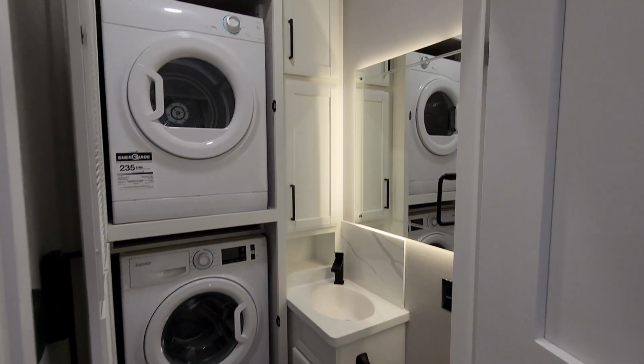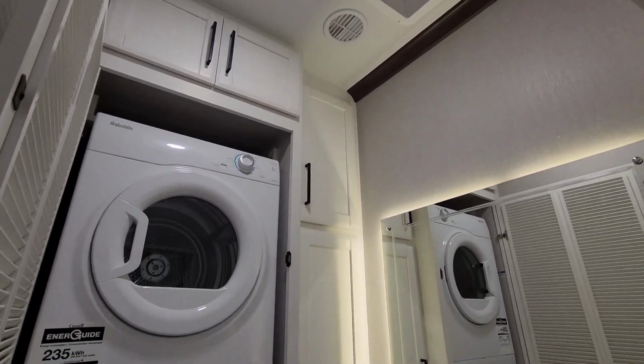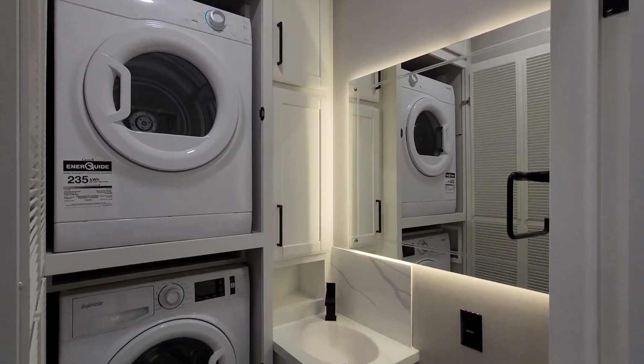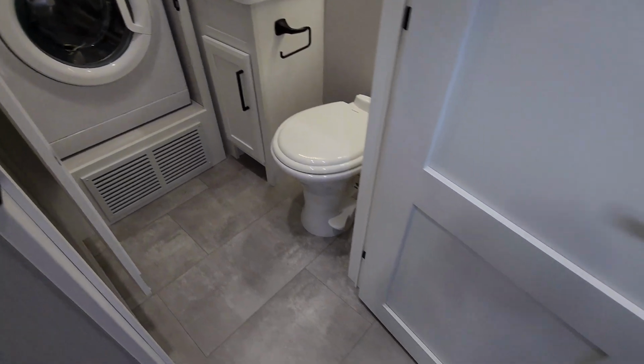In here you have a half bath. So right there, turbo exhaust fan up there. Love the backlit mirror. Stack washer dryer setup. Foot flush toilet.